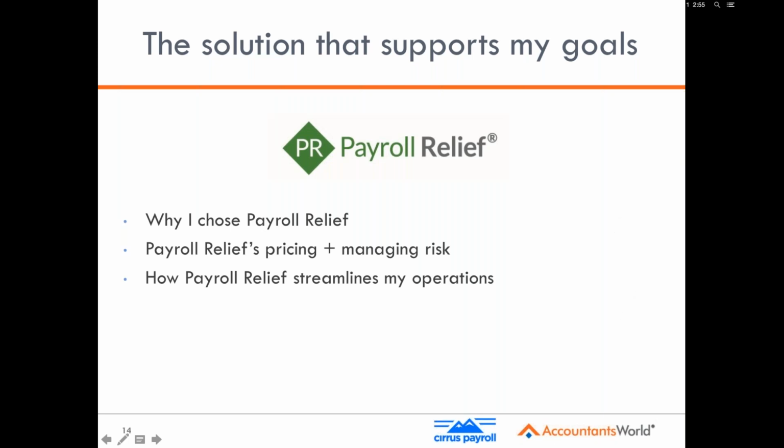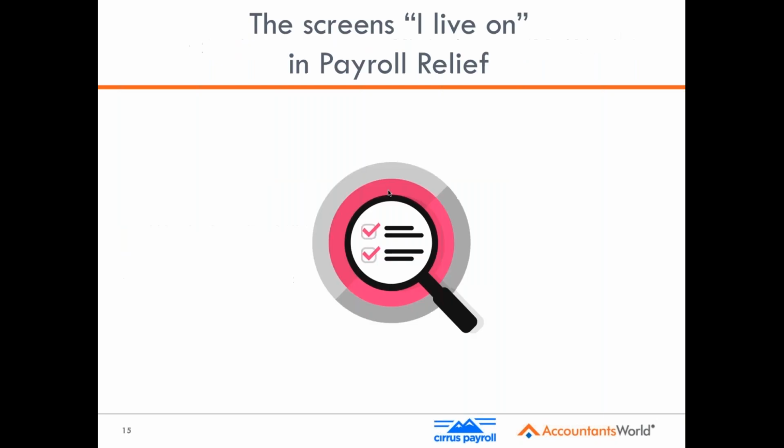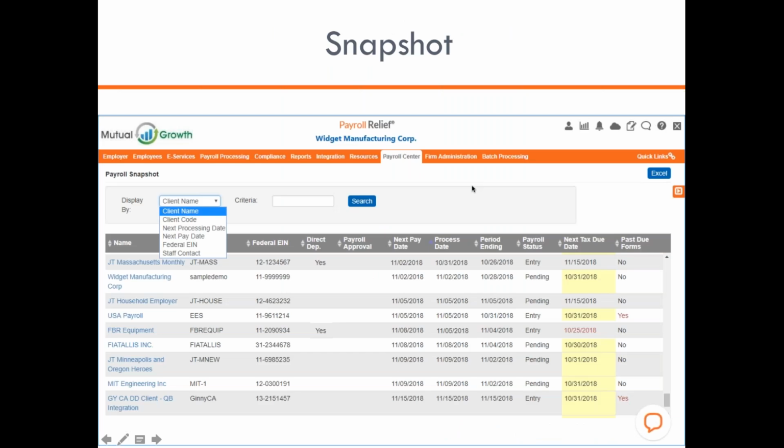That's great. And in terms of what Payroll Relief means for you in terms of your operations, I think probably the best way to explain that is to look through some of the screens that you're using the most. So let's talk a little bit about the screens that you love, the screens where you're making your money in Payroll Relief, and I think that'll probably help people to understand what you're talking about here. So do you want to explain a little bit about the snapshot screen here?